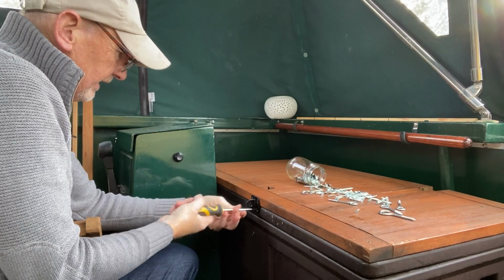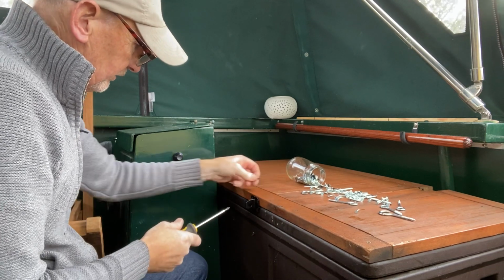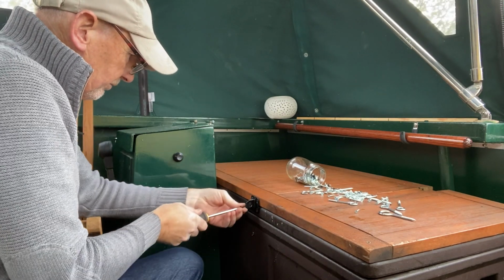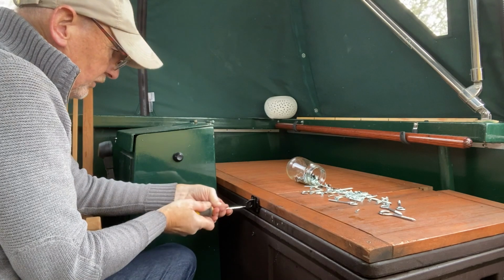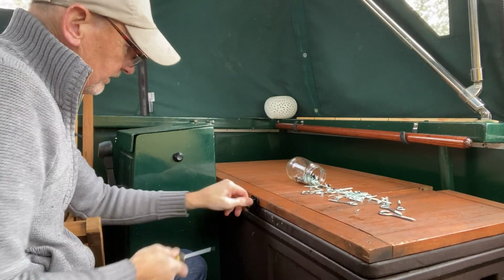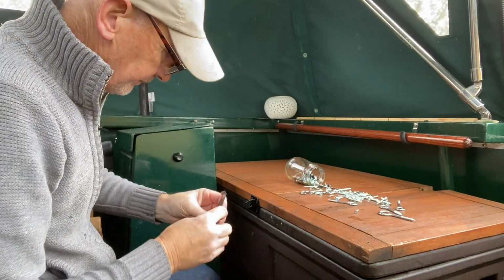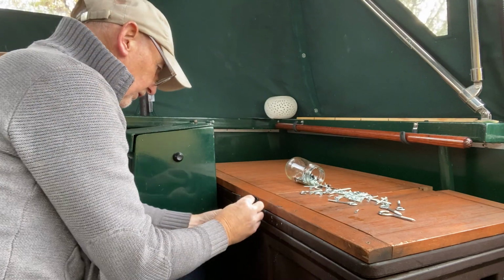As I say, there's nothing really in either of the storage lockers of any value. So if I have moored up somewhere and some scumbag decides he's going to break the padlocks off to have a look inside, I'm not overly worried, because obviously there's no value as such.